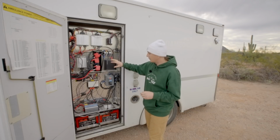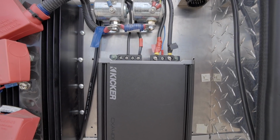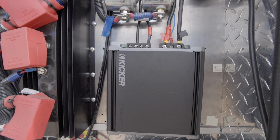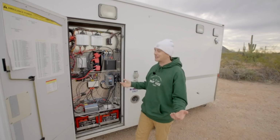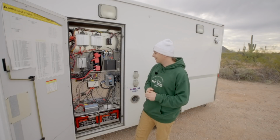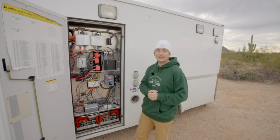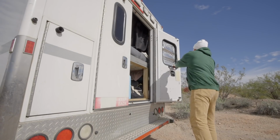The only other install that we've done, which we did recently, is our amp here. We decided to throw a sub in the back just so that we have music for the road. Traveling from Canada is quite a long way, so we wanted to have an alright sound system. So I decided to install an amp and a subwoofer in the garage area.